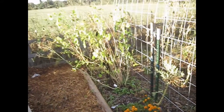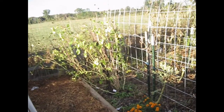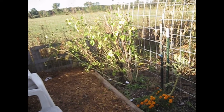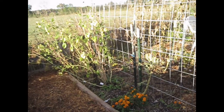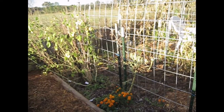My sunflowers are starting to die off, but there's still a lot of beautiful blooms on them. So one of the things that died off and you don't see is dill. We finally cut down most of the dill stalks because they were dead. But in the one bed that I had over by my Japanese cucumbers, it was mostly all dill.